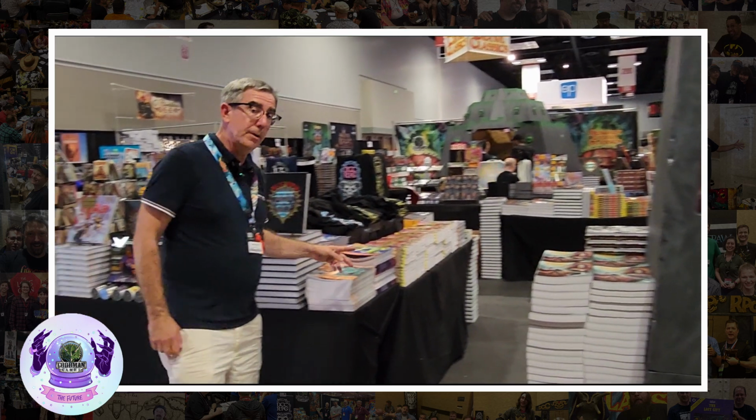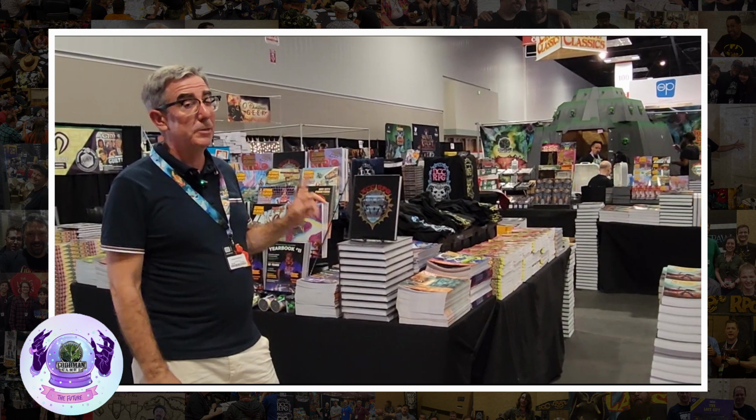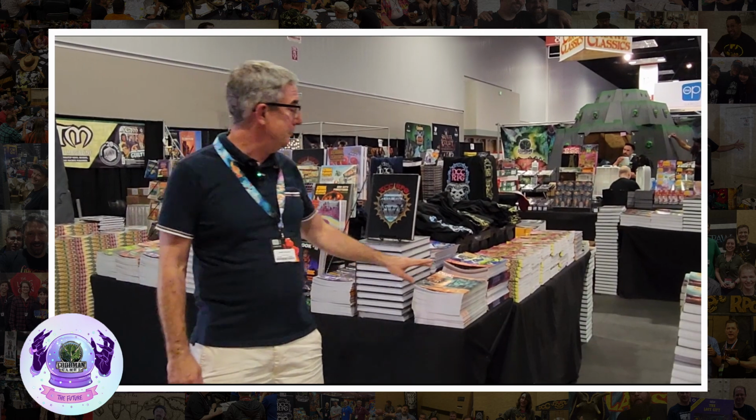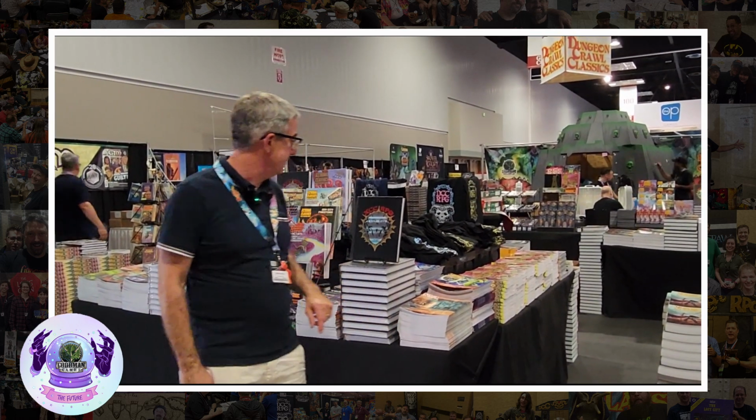Here at the front, we have an awesome selection of product. If you come to Gen Con, check your coupon book. I'm not going to tell you what the coupon is other than to say it's a $1 adventure module. But there's a great coupon in there. It'll get you one of these adventure modules. Your first one is $1 after you pick up the softcover for $10.